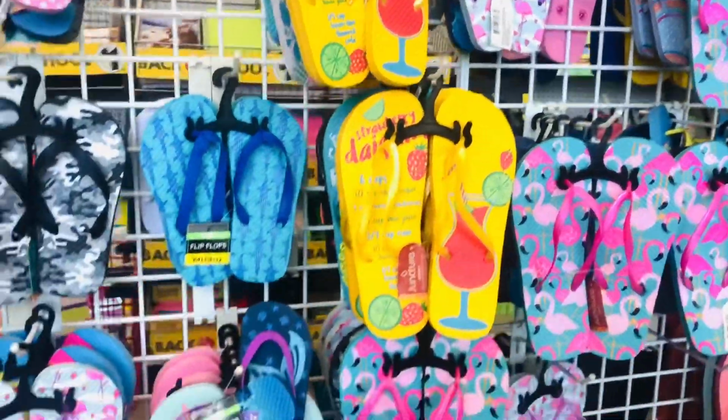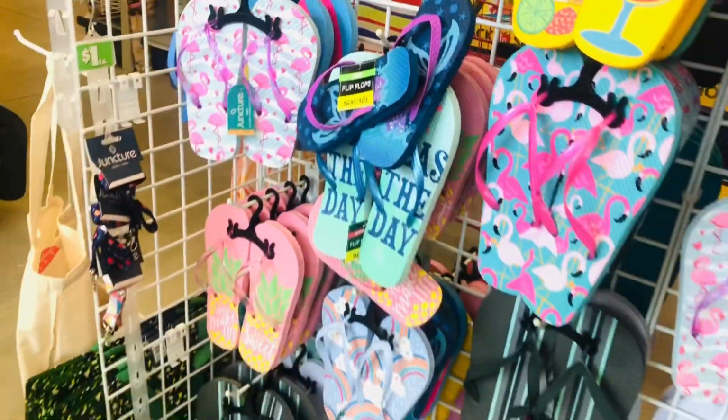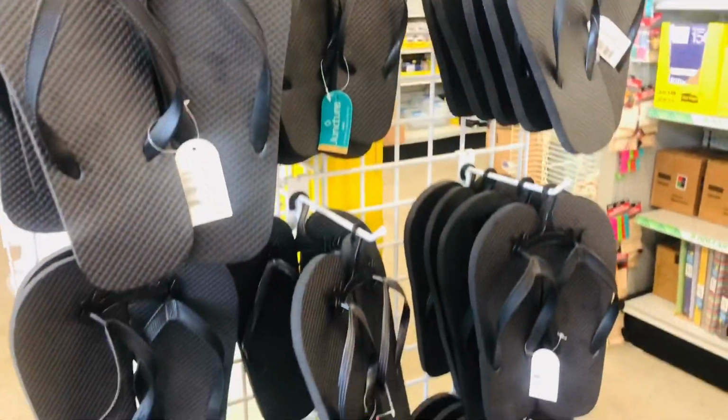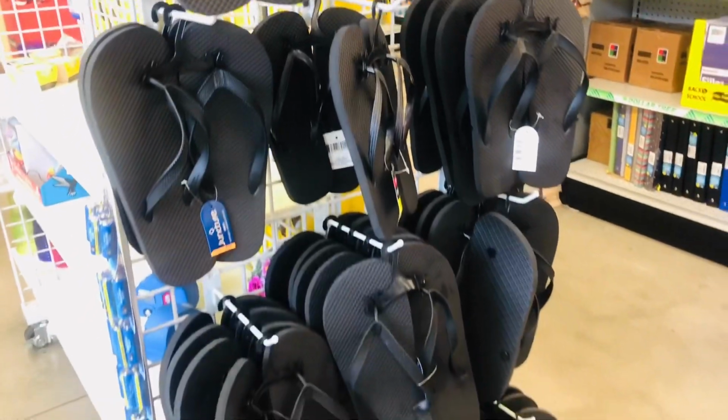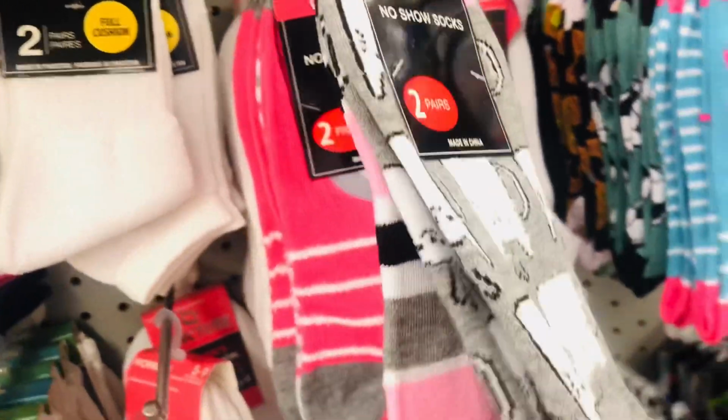If it's ultra cute flip-flops and socks you're looking for, Dollar Tree is the place to go. And if you're trying to declutter your shoes and socks, the simple colors like black and white are always a classic.